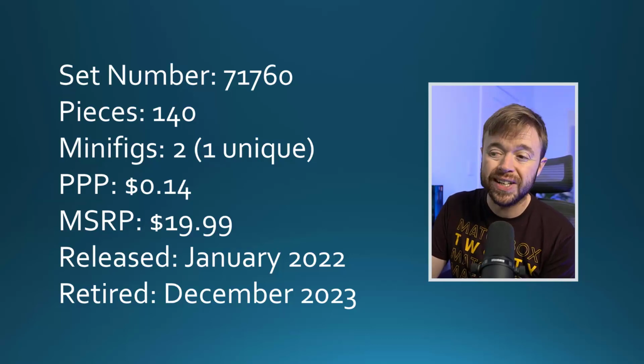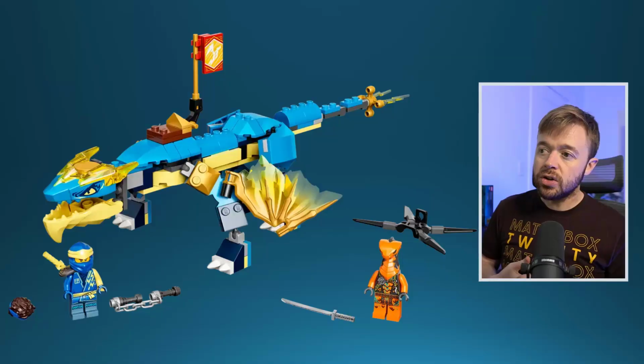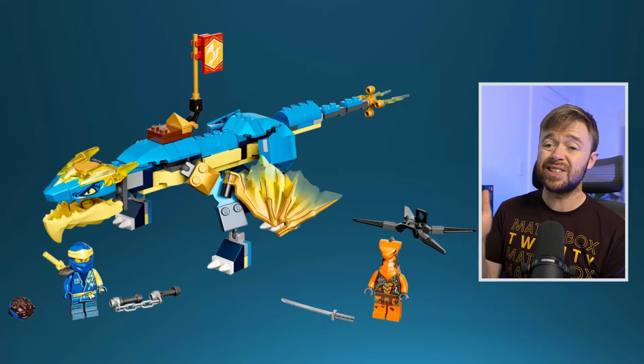Price per piece of 14 cents. Again, a $20 MSRP, and retiring in December 2023 after having been released at the start of January 2022. That'll be a shelf life of 2 years. So I do like these dragons. Now, this is not one of my favorites, of course, because this is a $20 set.